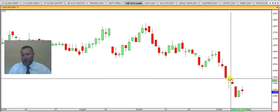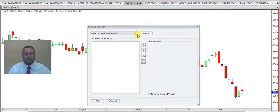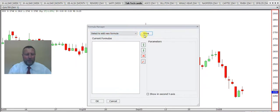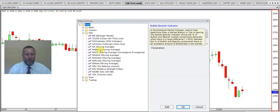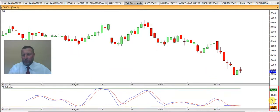But what I see here is, first of all, let's see if the stock is overbought or oversold. And I just want to add it in here. There you are. I'm going to use the old stochastic indicator. I like that, especially to see if a stock is overbought or oversold. And look what we see here, we see an ugly oversold situation.